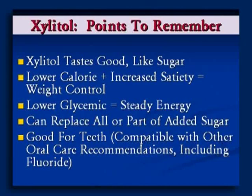Other points to remember: xylitol tastes good, like sugar. If it weren't almost identical in taste and functionality to sugar, we wouldn't have as much interest in it. For instance, there's a 4-carbon polyol that Dr. Mackinnon mentioned, erythritol. It's very similar to xylitol, but it doesn't taste as good. So that's an important point. If it doesn't taste good, you're not going to use it. It won't be as good as xylitol.